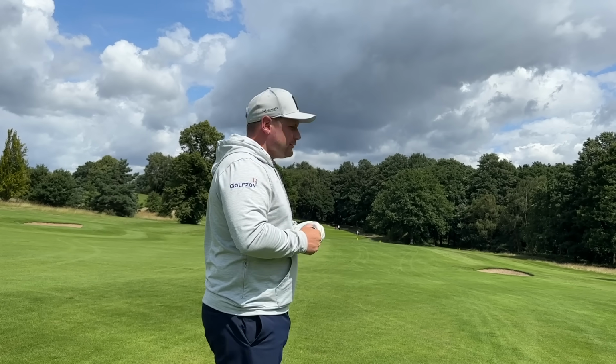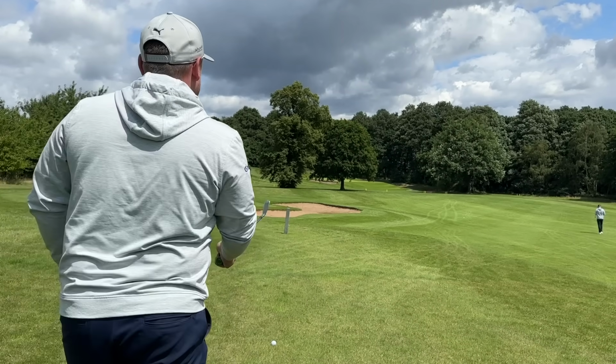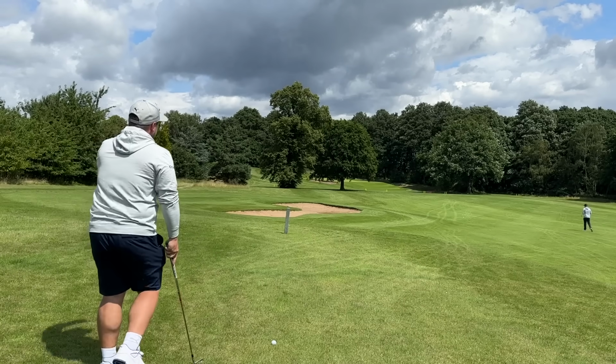That flag's at the front as well, so I can afford to go to the back. Good knowledge to know when you're one down through one and your playing partner's throwing birdies at you. Right, we need all of this.